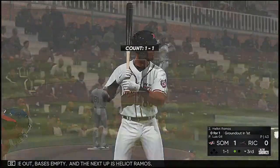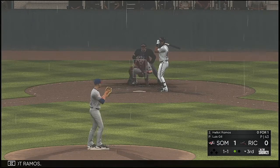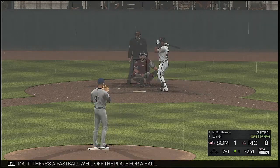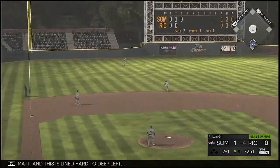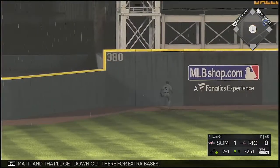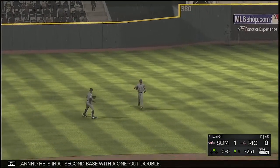And the next up is Elliot Ramos. There's a fastball well off the plate for a ball. Down to two and one. And this is lined hard to deep left. And that'll get down out there for extra bases. And this will get all the way to the wall now. And he is in at second base with a one-out double.